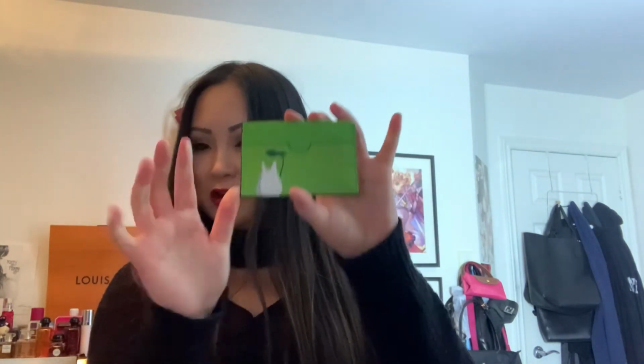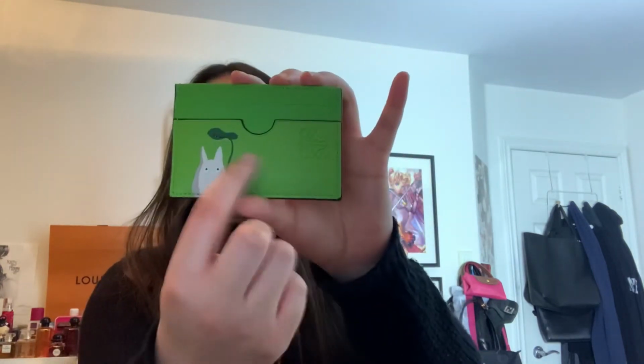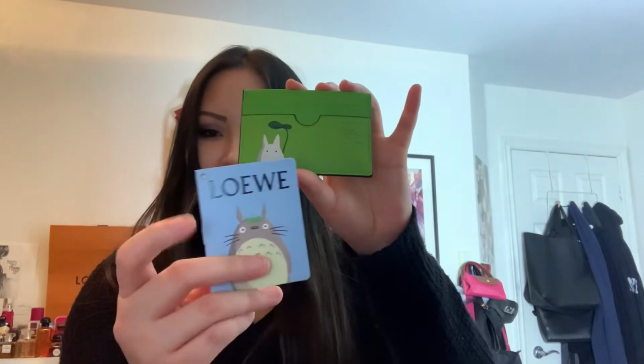Reveal. I got the matching card holder in green. Originally I wanted blue, but they didn't have blue anymore. But I got this guy, and it's a green version. So they have a nice light blue version, just like this card here. It's the same blue as the care card that they came with. Inside is another care card for the Totoro.